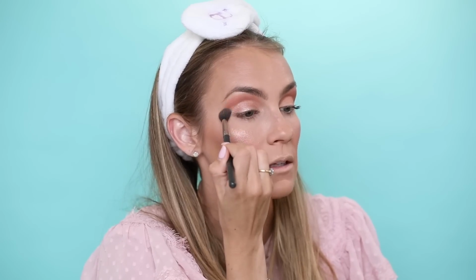That was a little bit messy because I was doing it fast, but you guys get the gist of it. And also I would recommend doing that before you put your eyeshadow on. I just thought of that tip right as I was finishing up. So, you know, Makeup 101, do that before you put the shadow on.